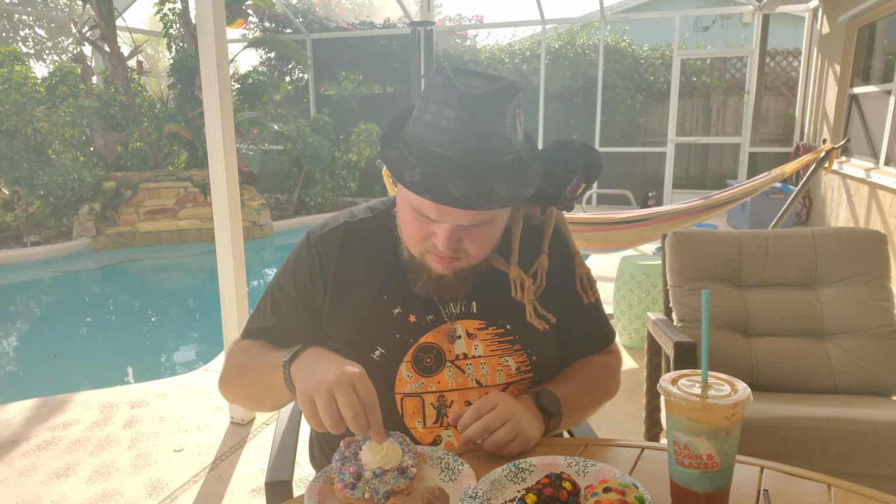I think this was a sticker. I'm gonna take it off. I don't think that's food. That's okay. So we got some candy pearls on the outside with a vanilla frosting. And this thing's hefty. I don't think I'm gonna eat all of this right now. But let's take a bite. It looks like a plain glazed donut with a vanilla frosting and a bunch of iridescent sprinkles with a vanilla frosting on top, almost like a buttercream.